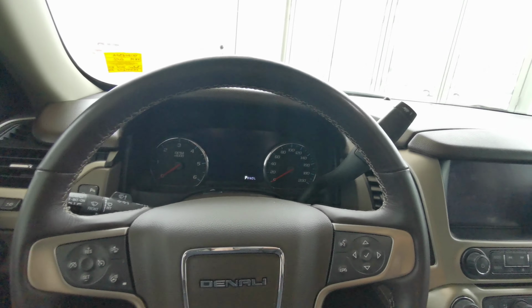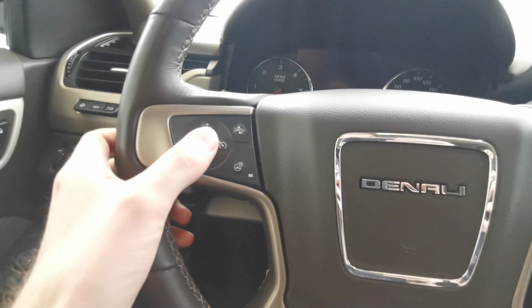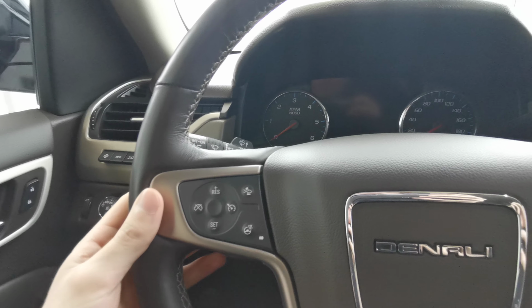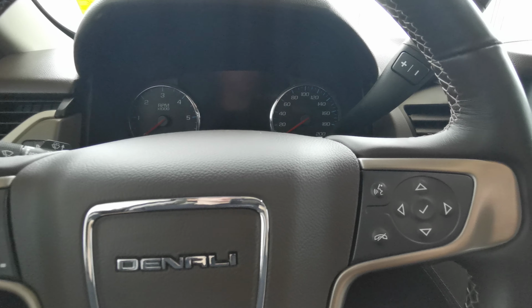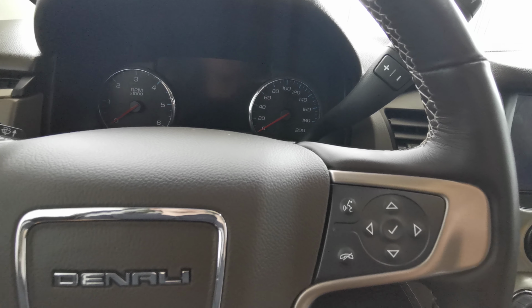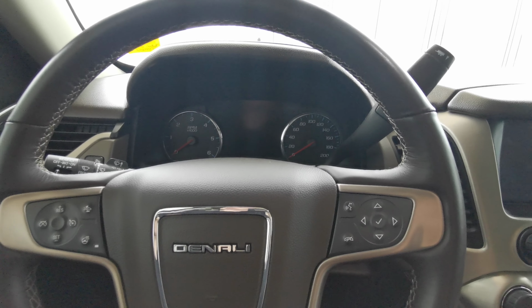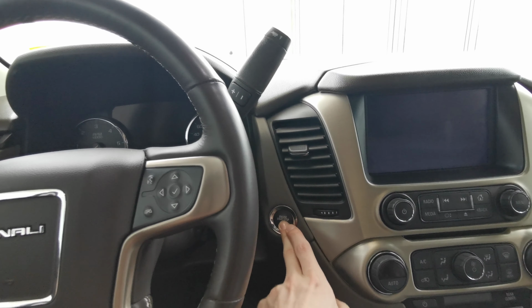Steering wheel is in a cocoa brown leather. You have your gap adjustment with your heated steering and cruise control on the left-hand side. On the right is your menu selection and voice recognition. Volume controls are just behind the steering wheel. This vehicle is push to start, foot down on the brake.